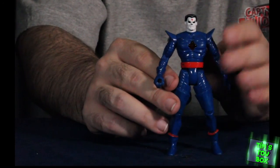So great villain. Very excited. I actually already have this character, and as you can see, he does have a little bit of paint wear on there too.